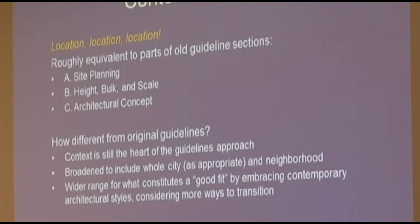I have to explain a little bit here. Over the years we had gotten some feedback from the design community that the original design guidelines were constraining them somewhat in terms of contemporary interpretations. They felt the original guidelines suggested too much mimicking of what's already in place. And in some cases, as I said in the previous slide, there's always a context, but sometimes the context isn't that great. Maybe the project that's coming in is going to be the first one to set the tone in an otherwise marginal area or a place that's been transforming.